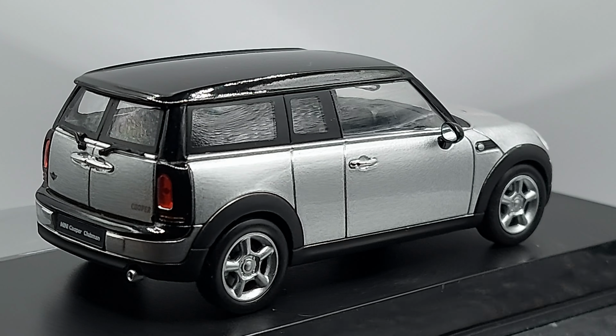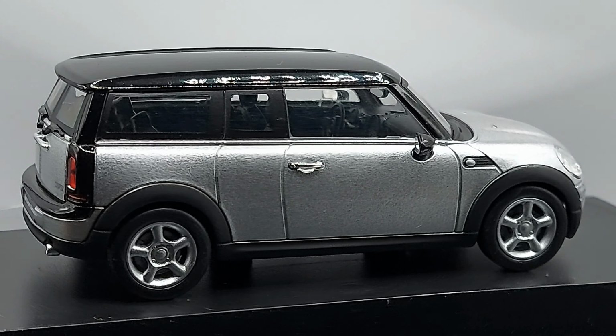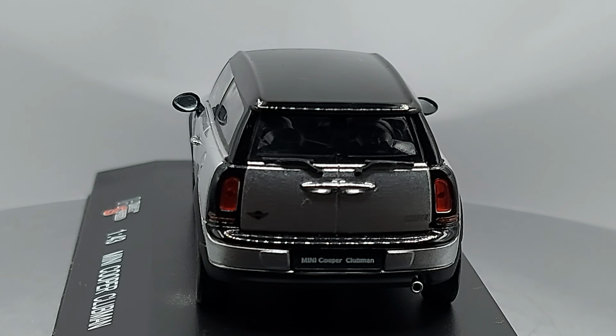All right, let's check what we got for you right now. We have the new generations of the Mini Cooper. This is a beautiful Mini Cooper Clubman. Let me present it over, officially. It's a 1:43 scale, 2007. Let me make sure it's 2007. Either 2007 or 2008. I'm going to put the specific year in the title.